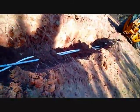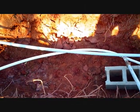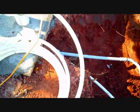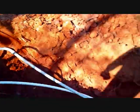Well, there I go. Now I just need to bury it all the way and, like I said, put me some gravel right there so that thing drains correctly at the shutoff valve down there. And then I've got my electric going through that. Got the water line coming through. Looking good. Okay.